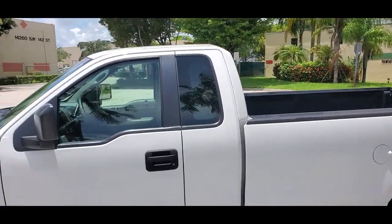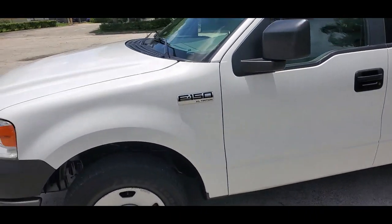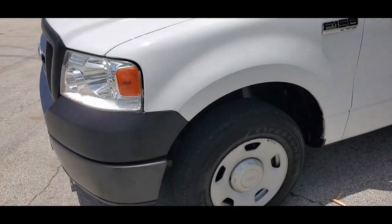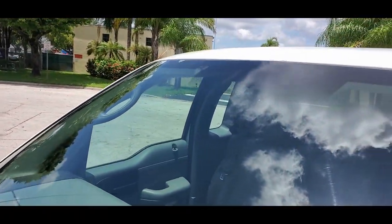Okay, now we're looking at the driver door. Driver door is in beautiful shape. Very nice. Does have a couple little marks here. Besides that, it's in nice condition. Take a look at the front fender on the driver's side. Beautiful shape throughout. Does have a little mark right here on the paint. Windshield's in beautiful condition. Super clean throughout, very nice.